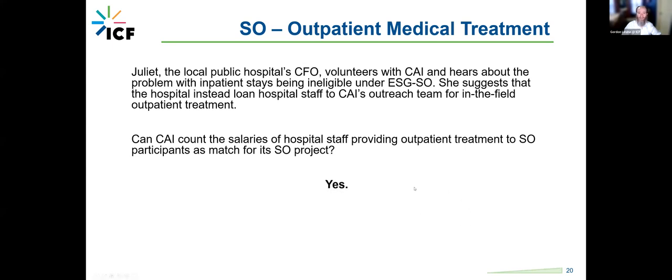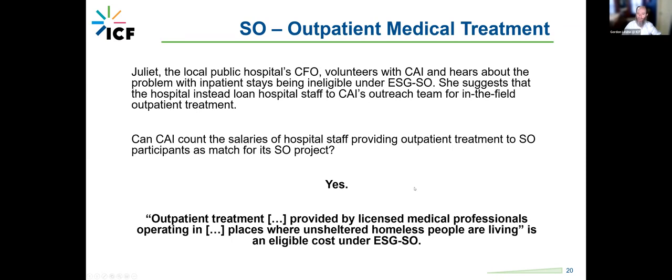The answer is, of course, yes. Outpatient treatment provided by licensed medical professionals operating in places where unsheltered homeless people are living is an eligible cost under ESG street outreach, which means that the donated cost of staff time to do this would absolutely be eligible. Good job to that hospital's CFO.